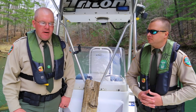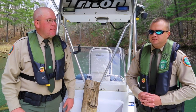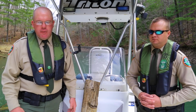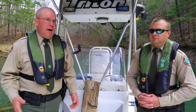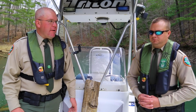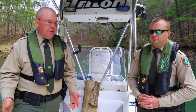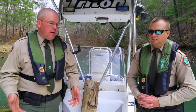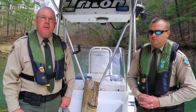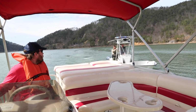This boat is packed full of extra life jackets. There's probably, no lie, 12 or 15 extra life jackets in this boat, but there would have been absolutely no way we could have got one of them out. They were useless to us at that time. We could not use those because they were all stowed in a storage compartment. They weren't being worn.